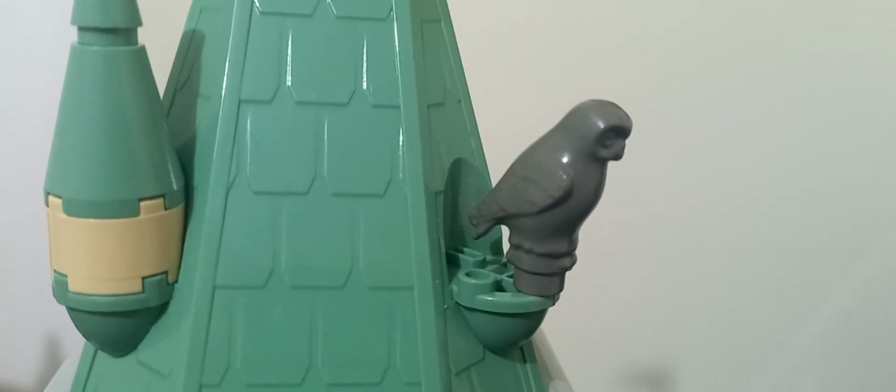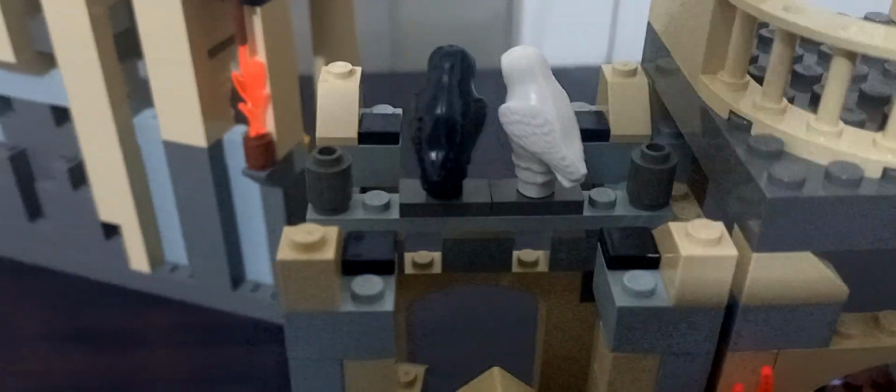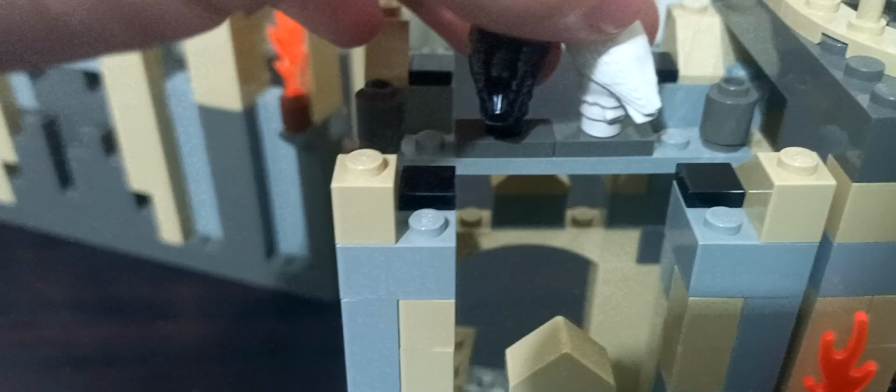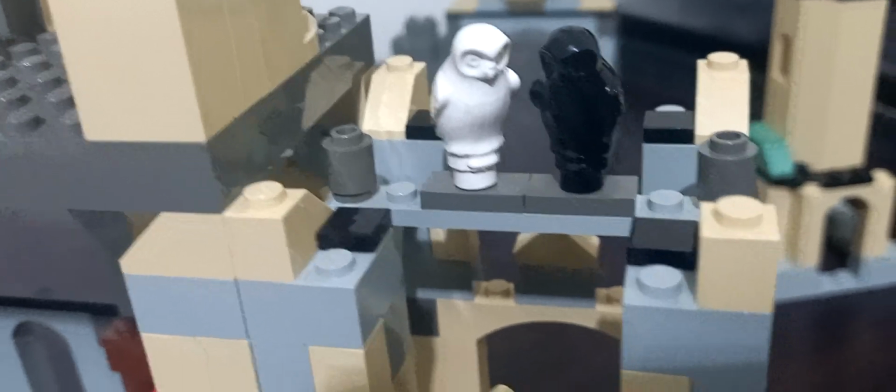And the set includes 4 owls, I should mention. We have 2 there. We have a chocolate brown owl here in the Great Hall that I'll get to later. And we get a dark grey owl here, which could just be a statue, how it's placed, though it's probably just an actual owl. A black owl which appears in the final challenge set, and a white owl which appears in a Sorting Hat set. And this owl here is more likely than not Hedwig. And they've got no printing on them, I should note.